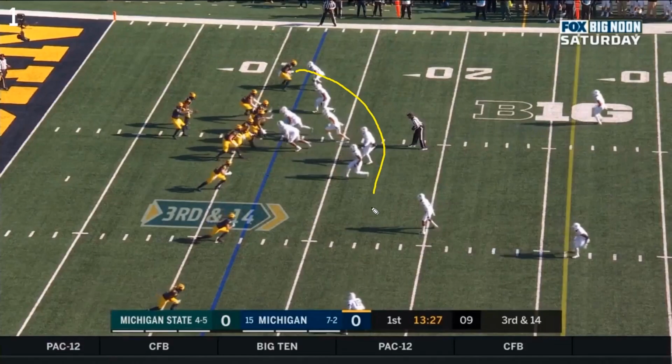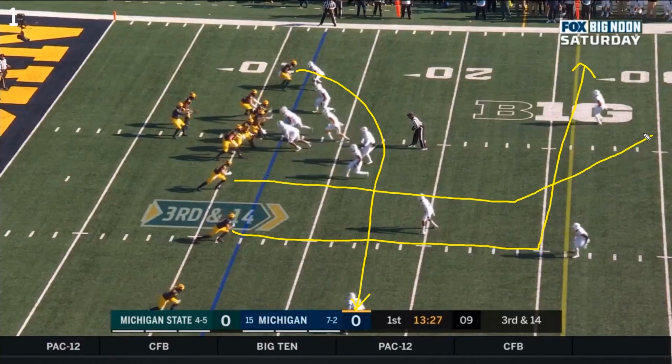You have Nico Collins on a crossing route here. You're going to have Ronnie Bell, who eventually gets the ball. He's going on this sort of crossing route. Sean McCune's going on kind of a skinny, I guess you call this a post route? Yeah, skinny post route. And then you have a hitch out of DPJ on the outside.